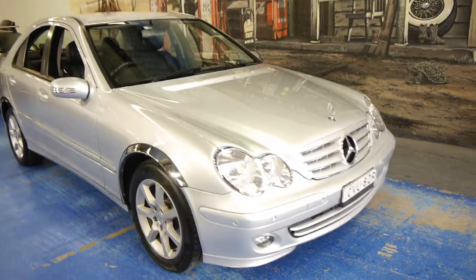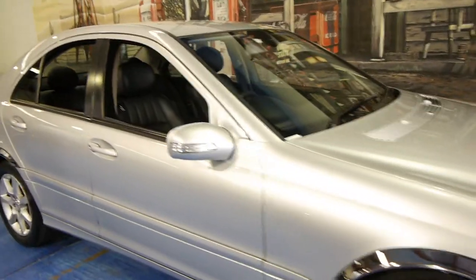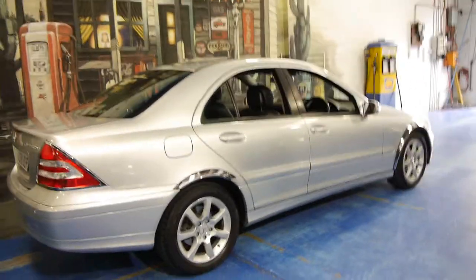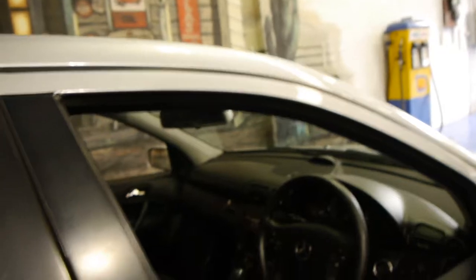My name is Philip Tarrant, and today we have for you a 2006 Mercedes Benz C180 Kompressor. It's zircon silver in colour, with black interior, and it's easily one of our best-selling cars at the Oldtimer Centre. This car was traded in by a gentleman in his 80s on a newer C-Class Mercedes-Benz.